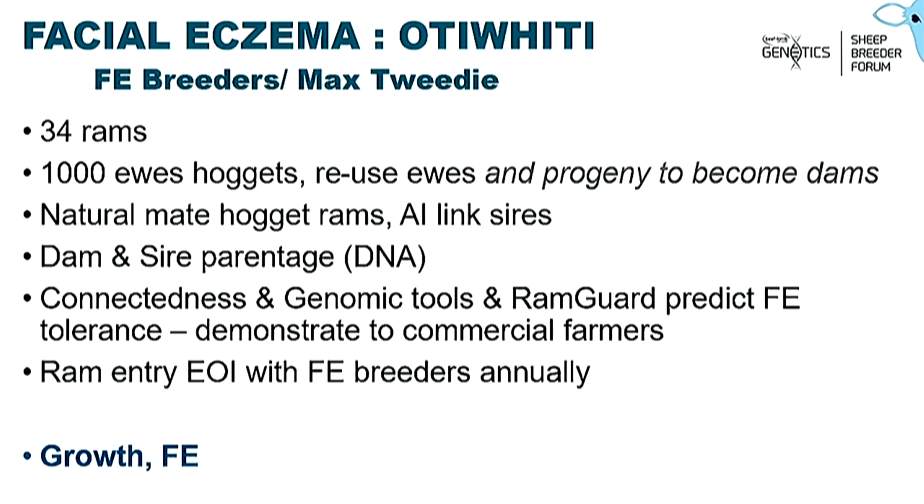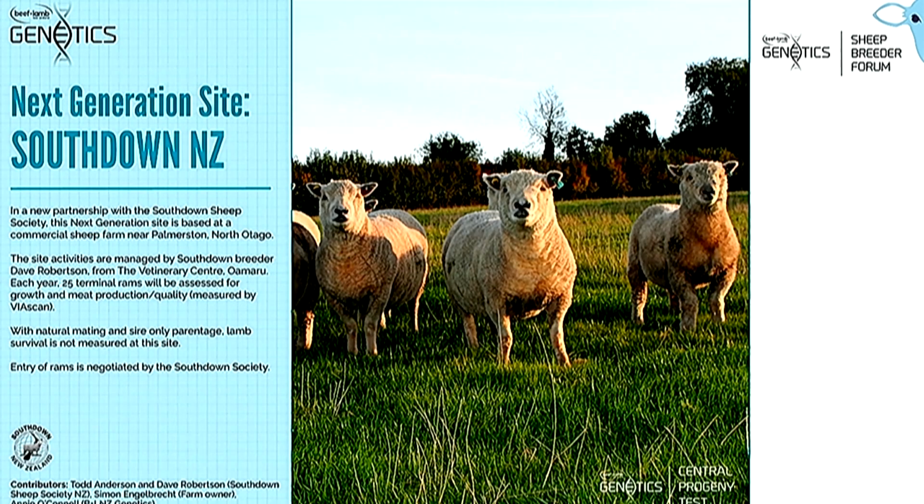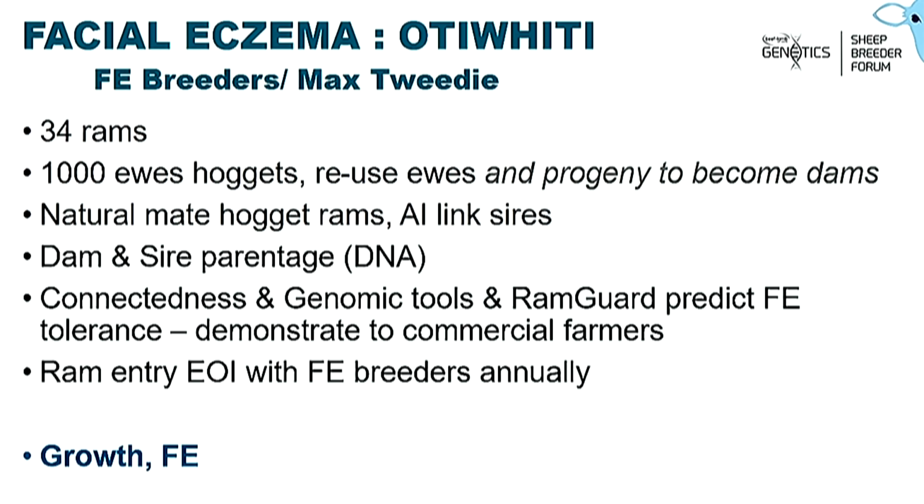And the focus is connectedness for the FE breeders. It's genomic tools and RamGuard being demonstrated to predict FE tolerance and demonstrate this to commercial farmers. We want to get them to understand what's going on there. We will do a ram expression of interest entry, but it will be with FE breeders annually, and it's in partnership with them, what we're going to get out of it. And so growth and FE are the core traits that we're going to get out of this site.